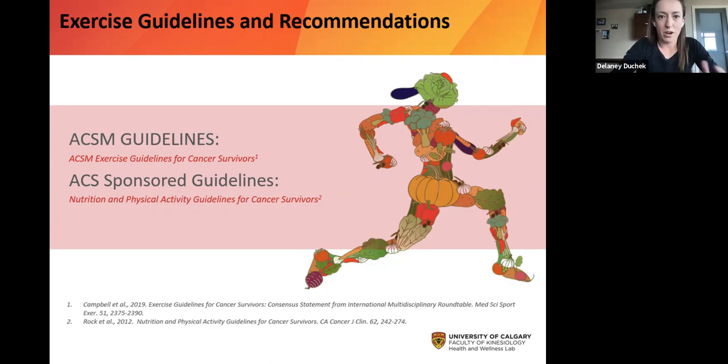But specifically for people living with cancer, the guidelines for being active are 90 minutes of moderate intensity aerobic exercise per week, 2 days of strength or resistance training per week, and then flexibility training or stretching on most days of the week. If you don't know what those are, I will explain it in a little bit, but those are the specific guidelines for people living with cancer.